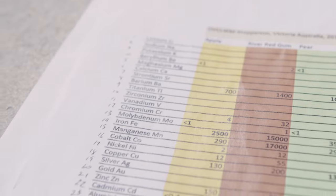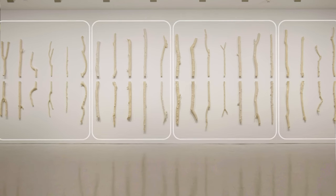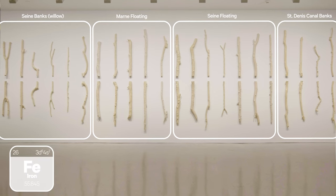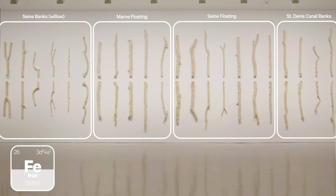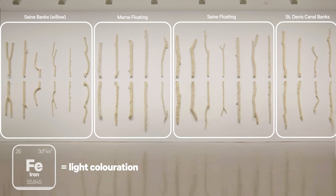There's 61 elements on the periodic table that will have an effect on glazes or ceramic processes. But what the glazes tend to respond most to in terms of chemicals is metals that produce colour. So the work, Seine River Basin, has this light yellow colour throughout the whole work. And this is reflective of a very light iron content in the soil. It also has a very matte finish.